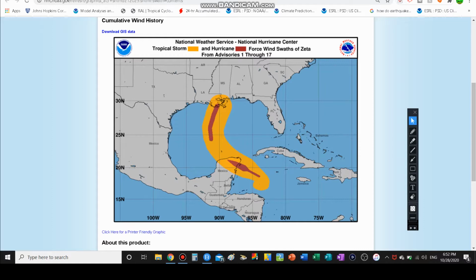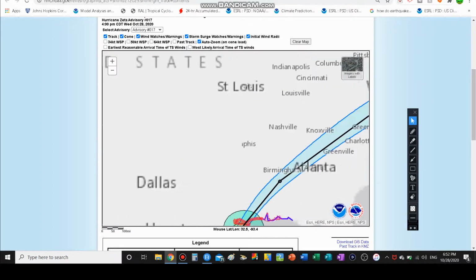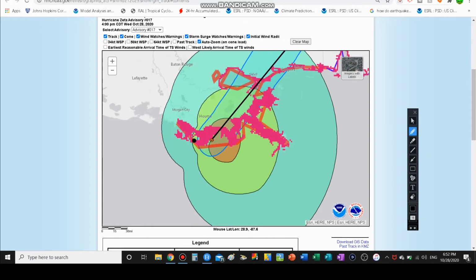All right, and if we look at the interactive map here, if we zoom in right there, as you can see, there's actually kind of like an island chain right here in Louisiana, so technically it crossed over that, so technically it has made landfall even at the 5 p.m. update. But there's your hurricane force winds there. Houma is probably in those 58 mile per hour winds. Morgan City's in the tropical storm force winds right now, as is Baton Rouge.